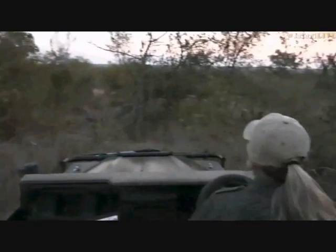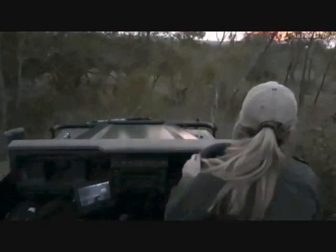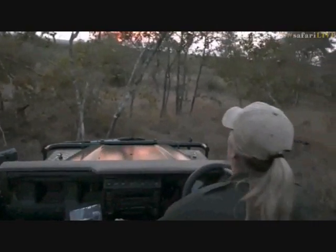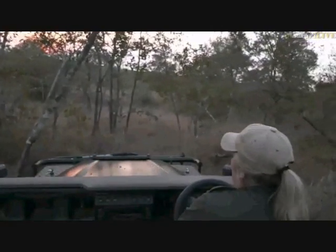Okay, now we need to get out of here, Sebastian. This is going to be our next problem. I think if we... we're going to have to do a bit of maneuvering around here, I think. Let's go around this way. There's a little gap for us. Come on, go Rusty, go!